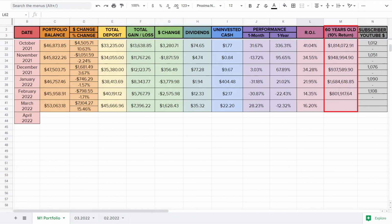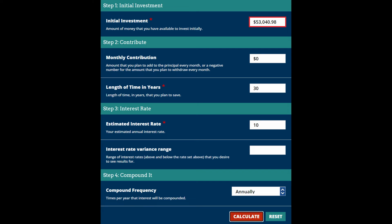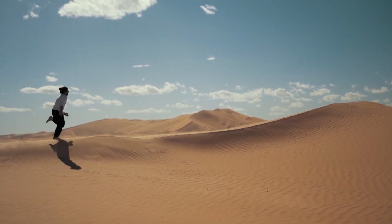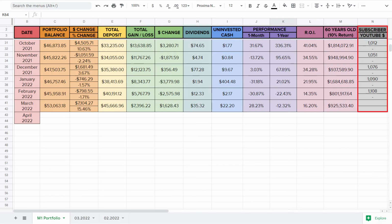But looking ahead, my current portfolio balance minus uninvested cash and with no additional deposits, compounded 10% for 30 years, is going to grow into $925,533.40. And that's not accounting for the crazy 7% inflation we're experiencing right now, so hopefully my stock gains can outrun inflation. Well, let's wrap things up with some YouTube statistics.